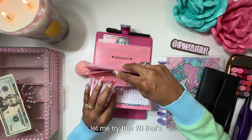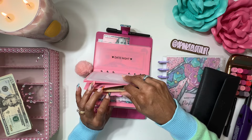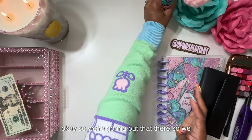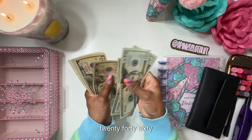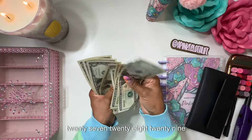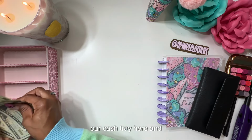Let me try this. 20, that's about the same thing I got. I was trying to see if I can find some 5s. Okay, I think we should be good. That should be it. Okay, so we're going to put that there. So we should have 20, 40, 60, 80, 100, 120, 140, 160, 170, 180, 190, 200, 210, 220, 225, 226, 227, 228, 229, 230, 231. Yep, $231. So we're going to put this in our cash tray here.